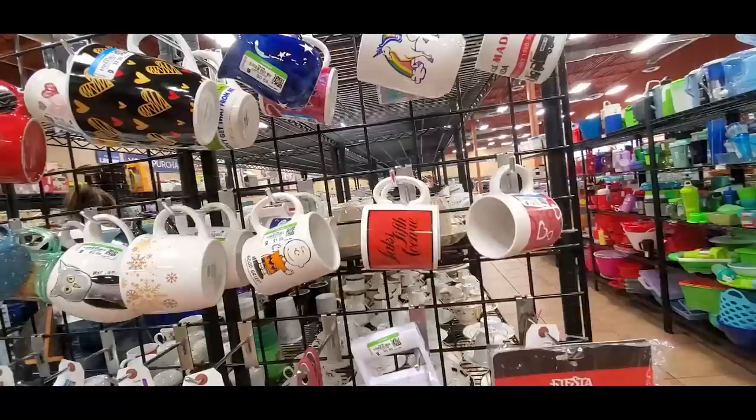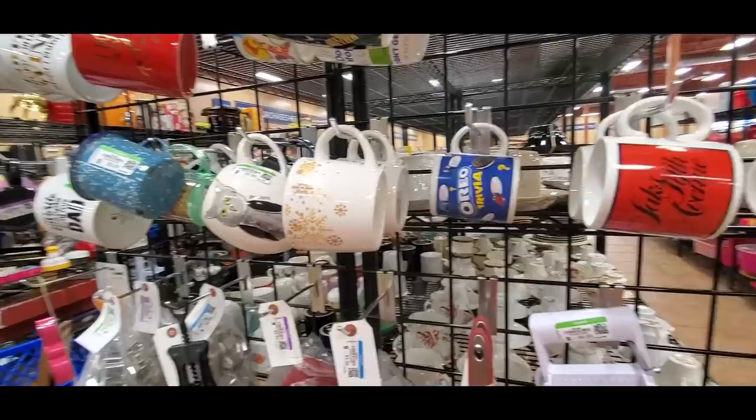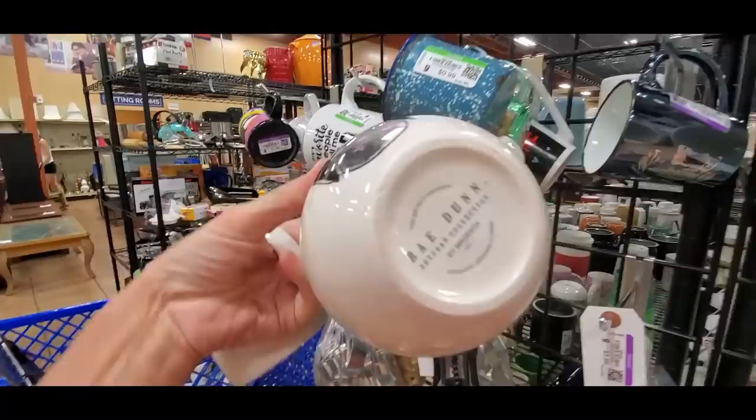They display their coffee mugs over here on an end cap, which I like. Here is another Peanuts. So since I just picked up the Snoopy one, I'm gonna go ahead and pick up Charlie Brown. And then I like the owl. Oh, it's a Ray Dunn for 99 cents. Ha ha ha, we're gonna grab you too.